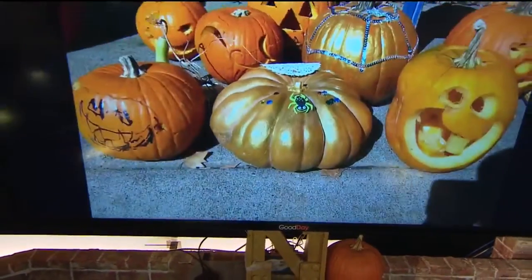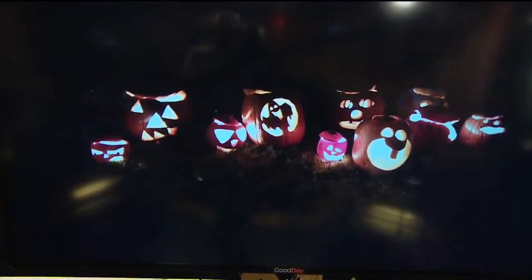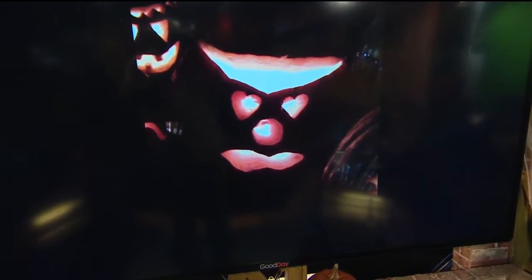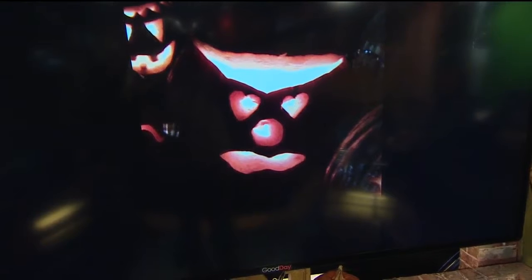So I want to show you at night we did all the... Look at that. Wow. Doesn't that look great? There's Natalia's. Aw. Thank you. It was so fun. That's great. Our new little annual Halloween tradition.